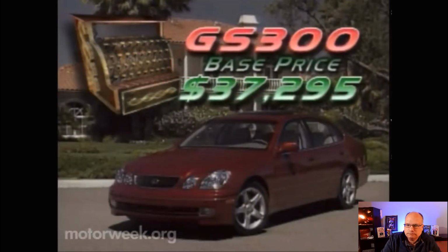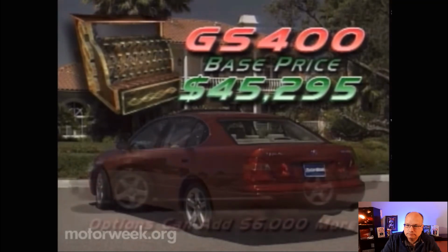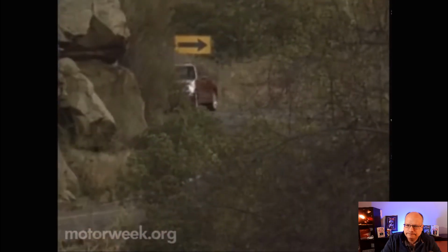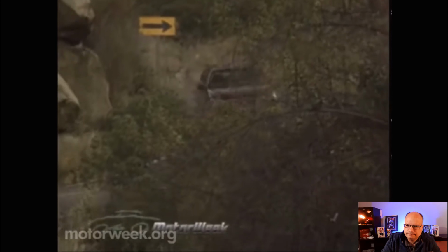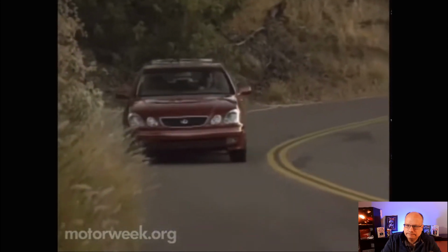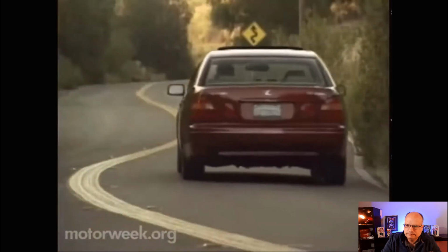The GS300 begins at $37,295, while the GS400 carries a base sticker of $45,295. Be aware, however, options can easily add $6,000 or more. No matter, our conclusions are clear. If Lexus pursues performance with the same relentless determination that made them a luxury benchmark, they could give the German machines more than a run for their money. It could be a run for their lives. Huh.